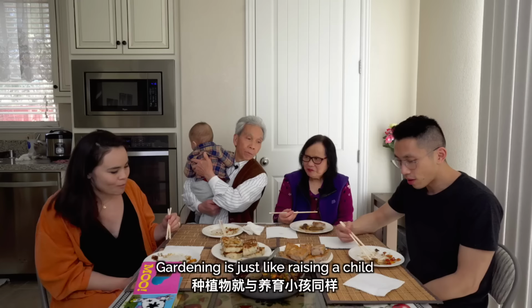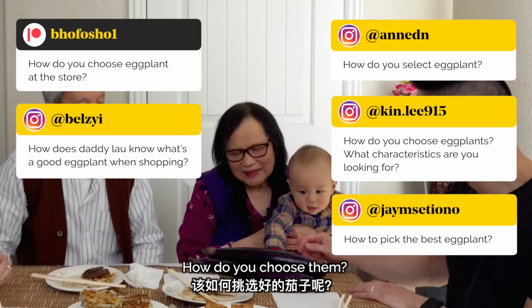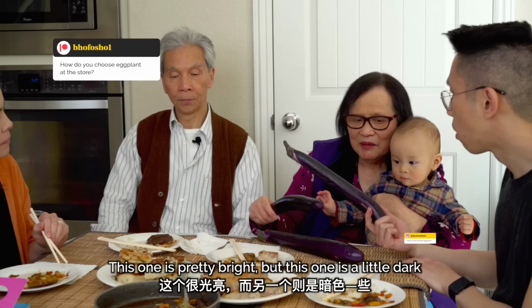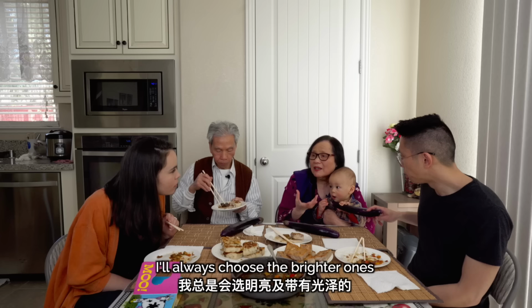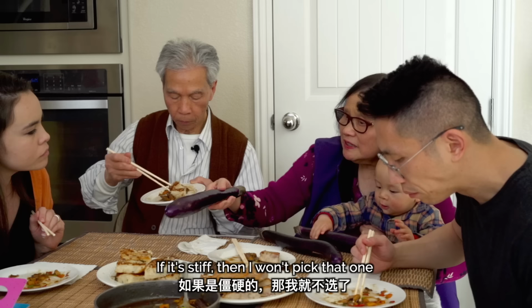A lot of people ask when you're buying eggplant, how do you choose them? When I go to the market, I always first look at the color, bright, bright color. This one is pretty bright, but this one is a little bit dark. You can see here, it's already changed the color, kind of getting dry. I choose the more bright one. Second, I will always slowly press like that. If rather elastic, that's the good one. If really stiff, then I'm not going to pick that.